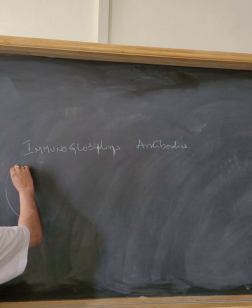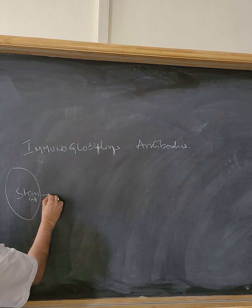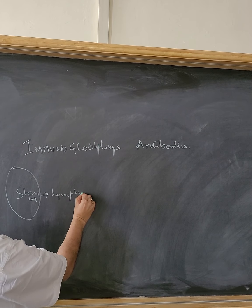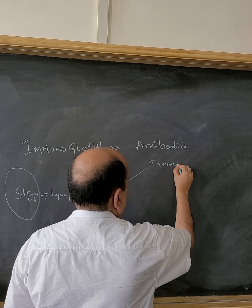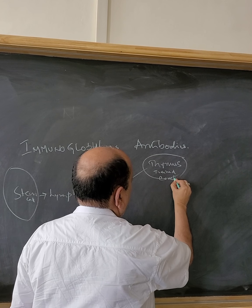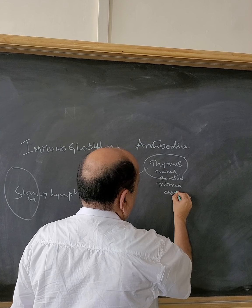So, pluripotent stem cells produce lymphocytes. One set migrates to the thymus. It's a rudimentary organ like the appendix, in front of the third branchial arch. In the thymus, these cells get trained, coached, tutored, and armed, and come out as T lymphocytes.